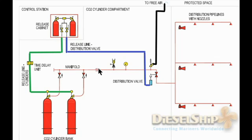You definitely have to have a blank over here so that for any maintenance purpose you can isolate the CO2 bottle section, you can blank it and then carry out maintenance on this area. And you have a valve over here through which you can connect air either from the engine room or from the shore, depending on whether you're on dry dock or not. And on the manifold you also have a pressure gauge indicating whether the line is pressurized or not.